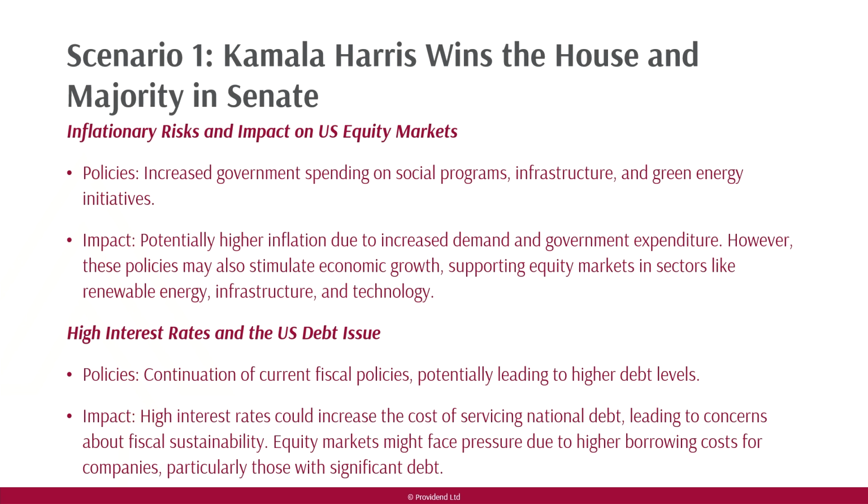Then, of course, higher debt levels would mean that a higher interest rate could increase the cost of servicing the national debt, leading to concerns about fiscal sustainability. And equity markets might face pressure due to higher borrowing costs for companies, particularly those with significant debt.